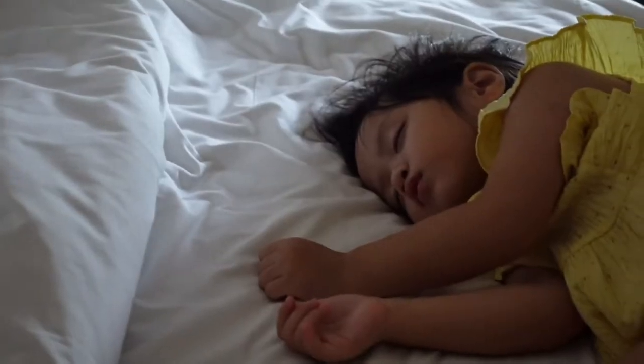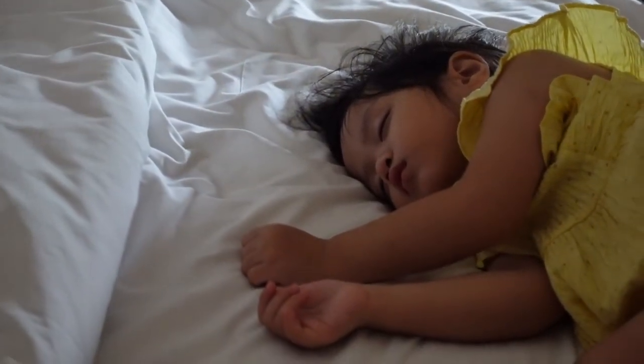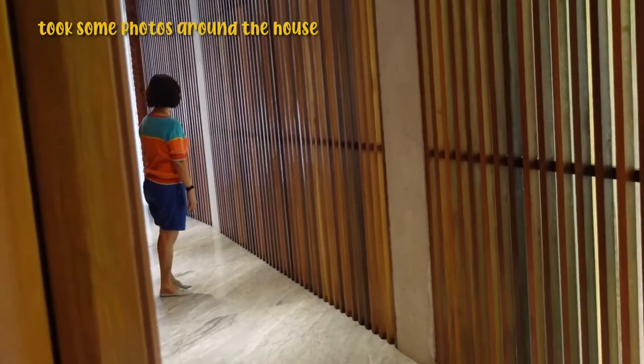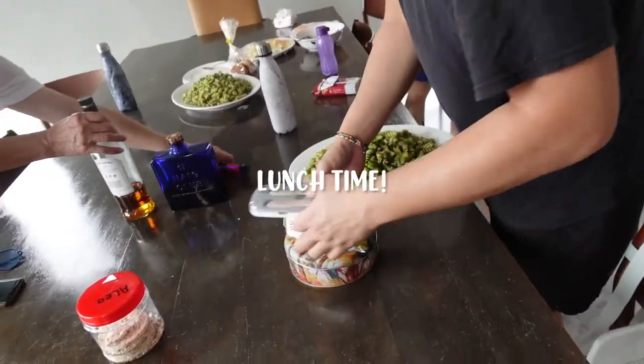Meanwhile, Leia is in my room sleeping. I think she's going to wake up soon. A very Instagrammable house.